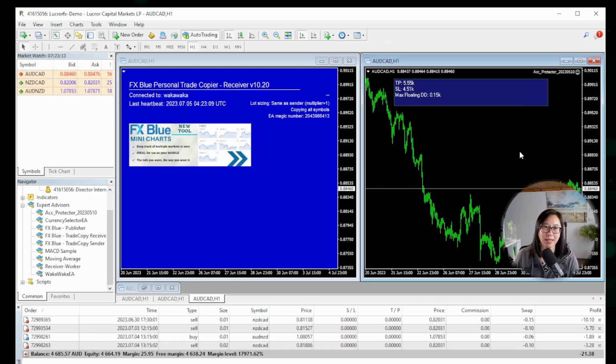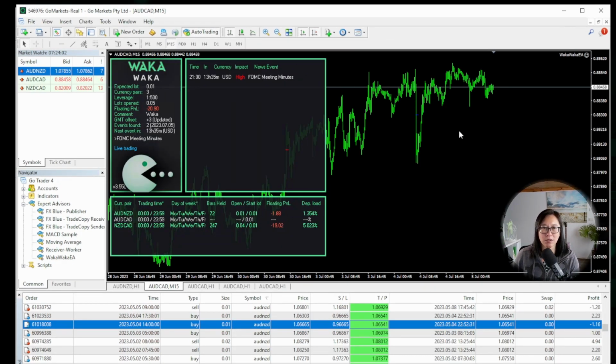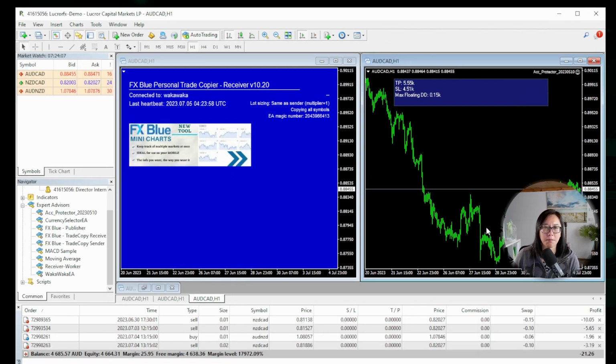This is how I am trading the Waka Waka on a prop firm account. I use the Account Protector to protect my account overall, and instead of trading the Waka Waka itself, I use the FX Blue personal trade copier, the receiver version, on this account. So I ensure that my fantastic results on my Go Markets real account are copied over to my prop firm account.